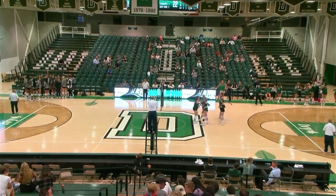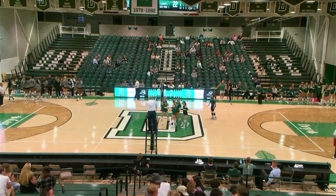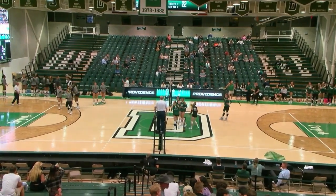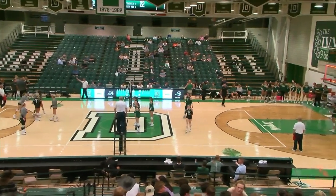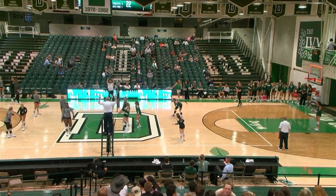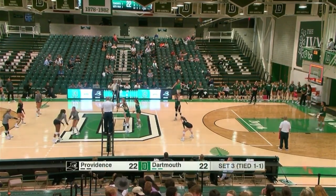And this is sort of setting the tone for both teams this weekend. So both want to open things up with some positive momentum going into what's going to be a long day for probably about everybody tomorrow. 2 games on that schedule tomorrow. Providence will play Siena at 4 o'clock, and then Dartmouth will play Quinnipiac at 7 o'clock.